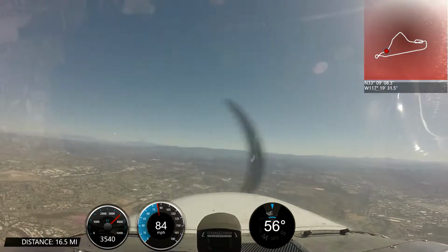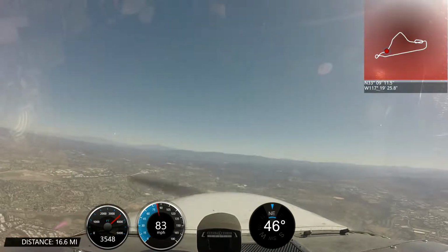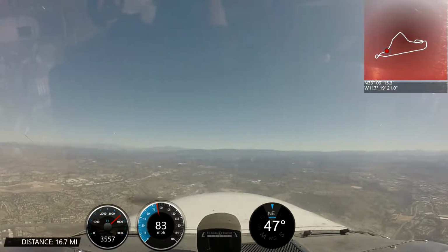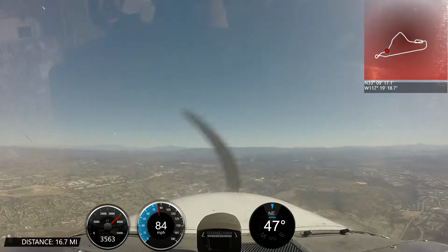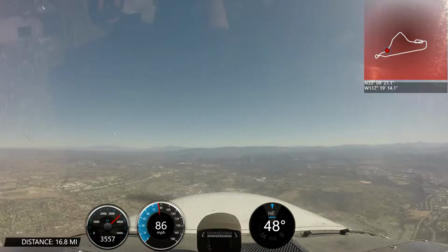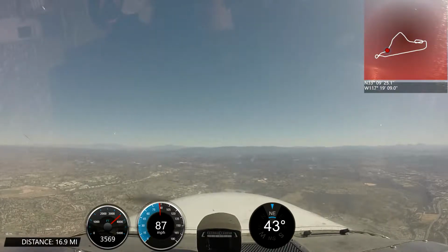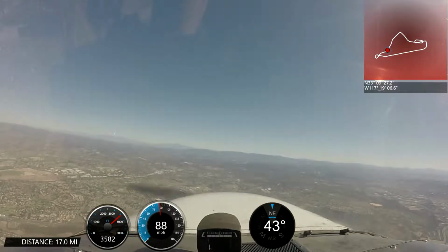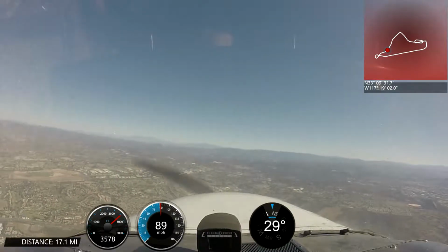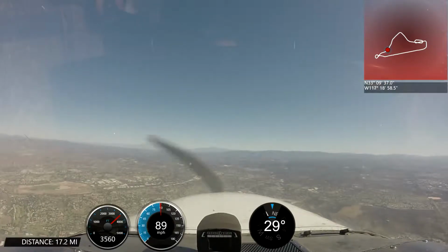738, turn left heading 090, traffic factor climbing out of 5,000. 090, 738. 13 Tango, resume own navigation, contact approach 128.1. 128.1, 1 Tango. 928, turn right heading 060. Heading 060, 928. 540, you can climb at your discretion, thanks for your patience. 540, thanks. Number 9 Lima Papa, radar service terminated, contact Palomar Tower, 118.6. 118.6, 439 Lima Papa.